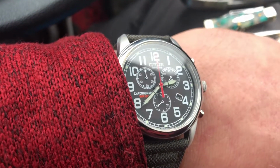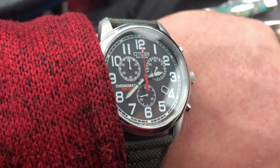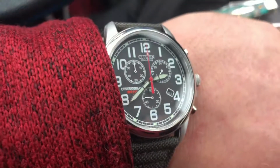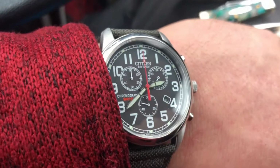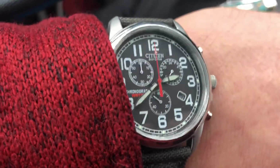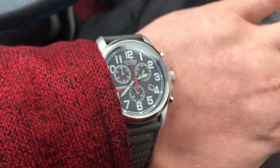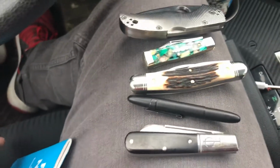It charges from the sun or lights even indoors, so that's nice. You don't have to put new batteries in, or you don't have to keep it wound like an automatic, although I do like automatic knives also. I use this for work, so I'm timing things, so it's a nice little watch. Could be a little bit bigger. Again, I have wide wrists and stuff, but yeah, that's pretty much everything I'm carrying.